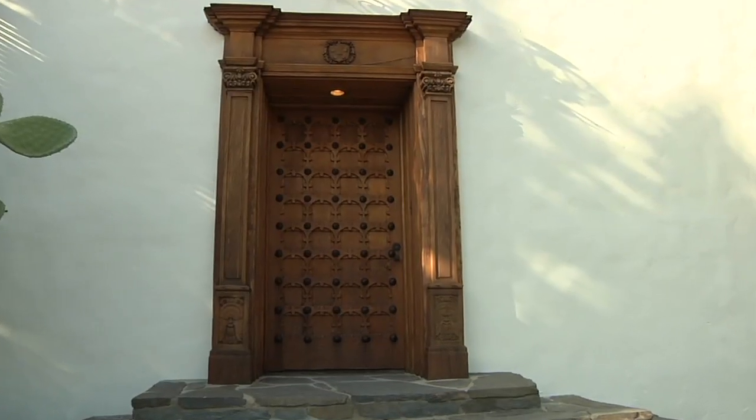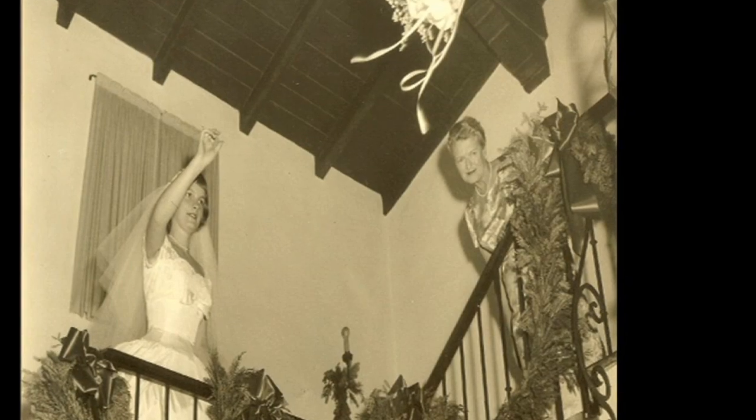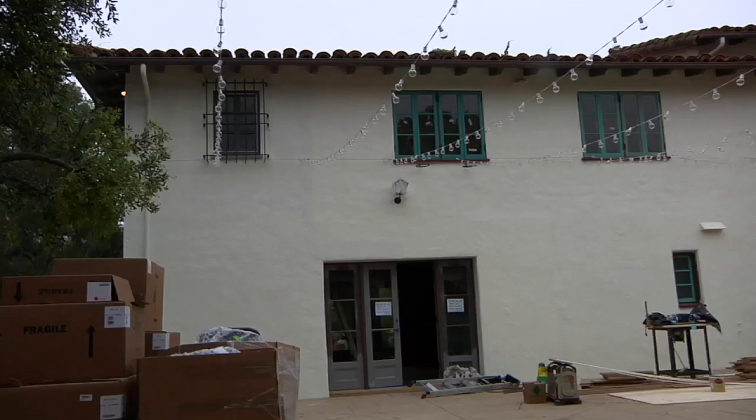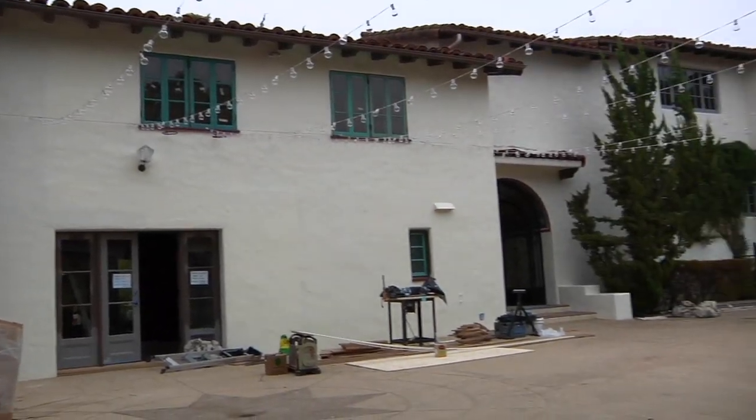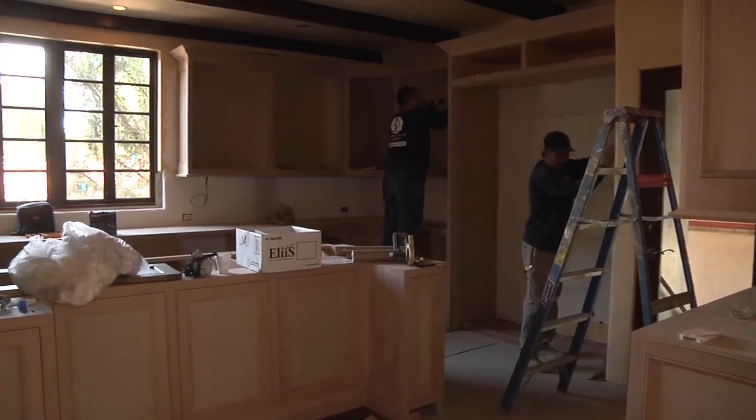The home has only had 3 owners. The first owner moved in 1927, right after the house was built, and they lived here until 1971. The second owners lived here from 1971 to 1996. The current homeowners purchased the property in 1996. So the home was in very good condition when we found it, I think due to the fact that it has only had 3 homeowners.